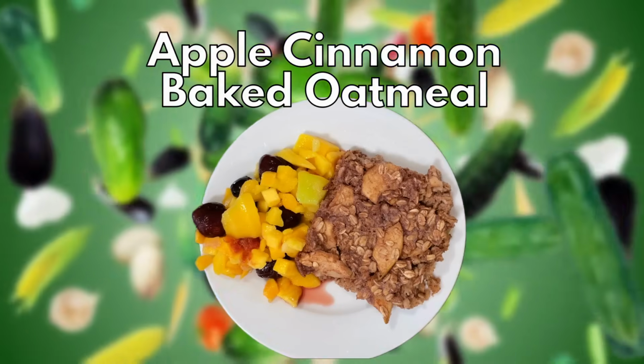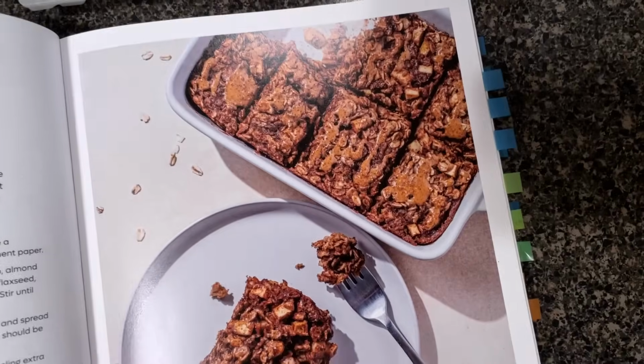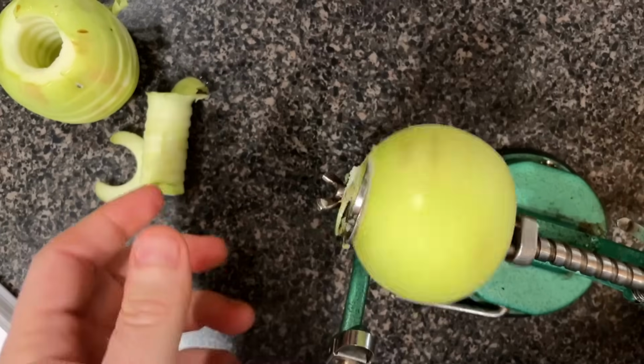It's the weekend, so I'm gonna make this apple cinnamon baked oatmeal. Hi, Wooly. Hi.